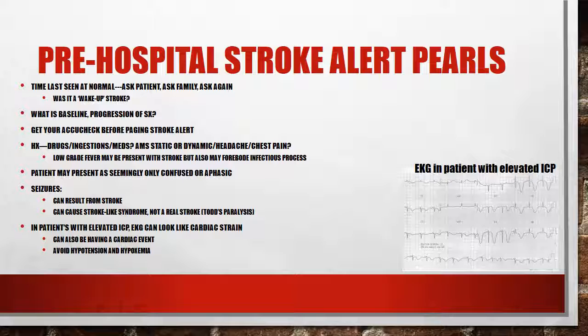What is their baseline? Have they had previous strokes in the past with residual deficits, or are all these symptoms new? What was the progression of symptoms? Did everything happen all at once, or did it come on gradually over time? Also, get your point of care glucose testing before paging the stroke alert to consider hypoglycemia. Ask about drugs, ingestions, medications. Is their altered mental status the same, or is it changing over time? Do they have a headache? Do they have chest pain?